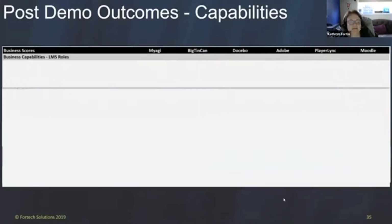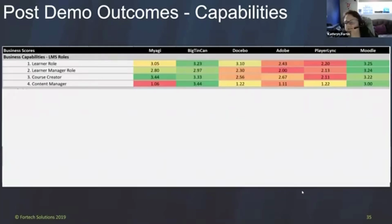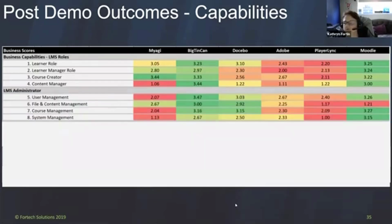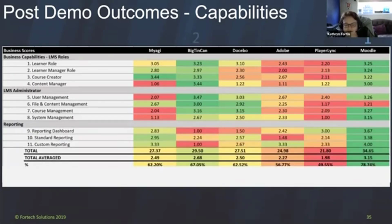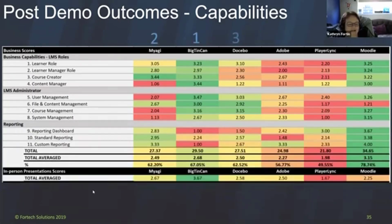So, post-demo outcomes. After they were on site and got to do their presentation, this is where things started falling. Miyagi dropped quite a bit. Big Tin Can stopped. For the admin, Big Tin Can was a lot higher. Reporting, again, Moodle's at the top. So when we looked at the average scores, Moodle was at the top until the in-person presentation. And it had nothing to do with the partner.